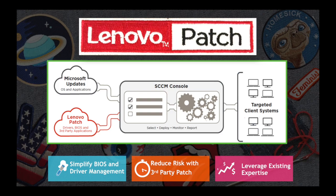Again, when you're sending a device out, make sure you're adding these things on just to address the entire solution, what your customer needs. So again, Lenovo Patch simplifies those BIOS and driver management. It reduces your risk with third-party patching and also leverages existing expertise.